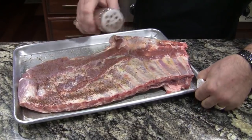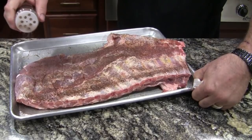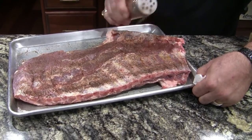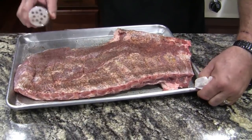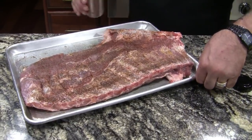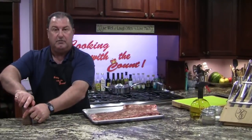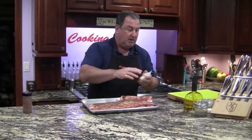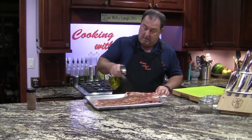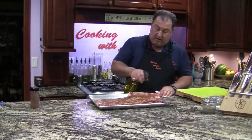And again, we want a nice healthy dose of coffee on this side. These are going to have a little bit of a kick. Now, I would say we're going to wrap these for probably an hour or two in Saran wrap. A little bit more olive oil. As much as I love a dry rub, I don't like a dry rib.